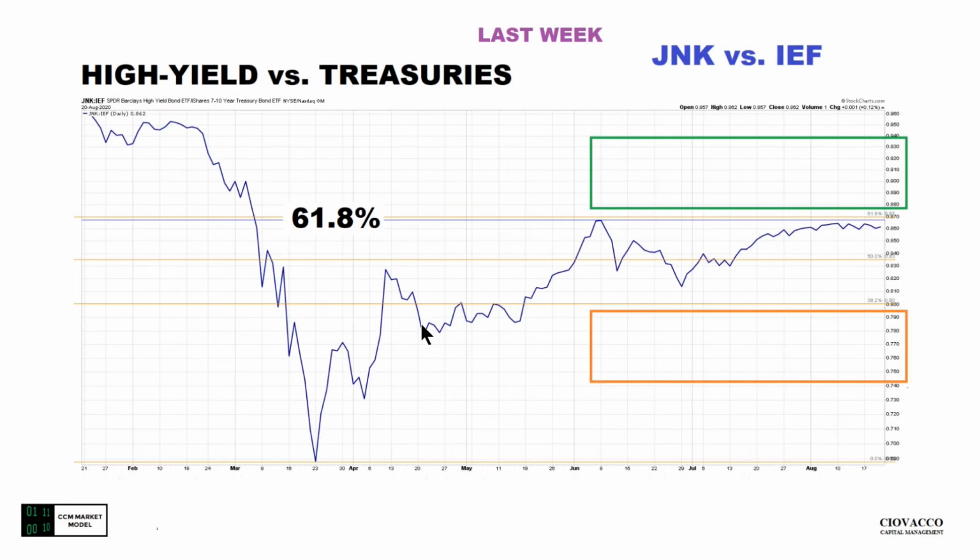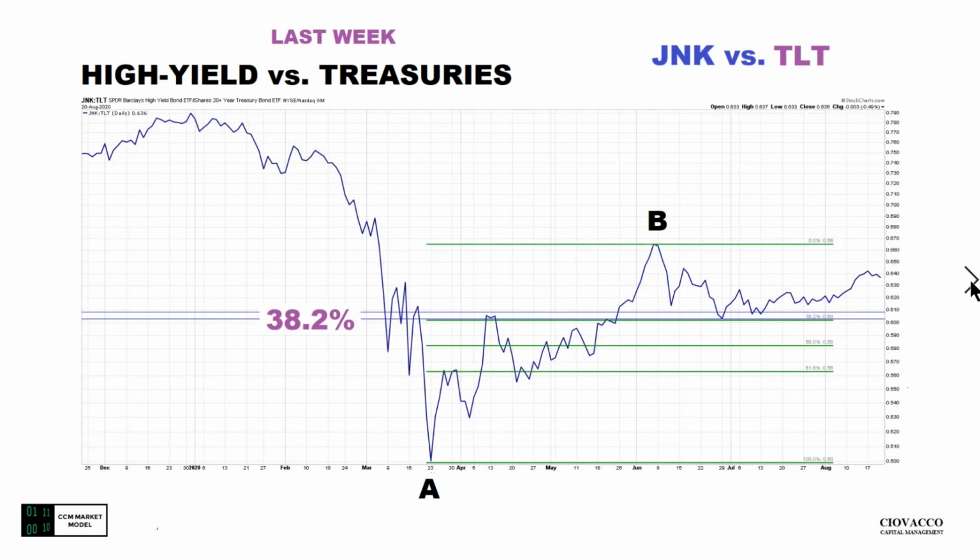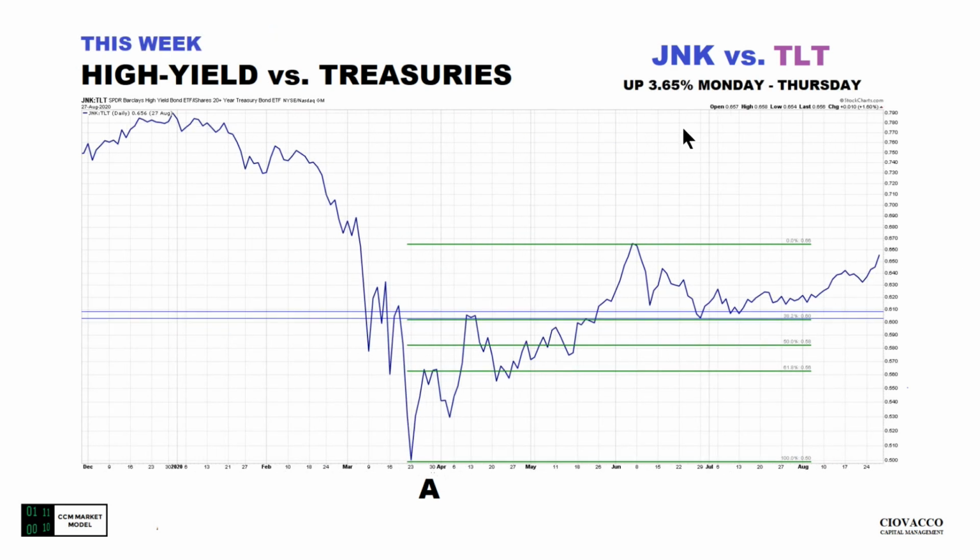Last week we said we would learn something either way relative to JNK versus IEF. Here's your stall look here near the June high and under the 61.8% retracement. As of Thursday's close, above the June high with some progress in the right direction. Similar situation here, JNK TLT, lower high, at least making progress Monday through Thursday. The ratio was up 3.65%.